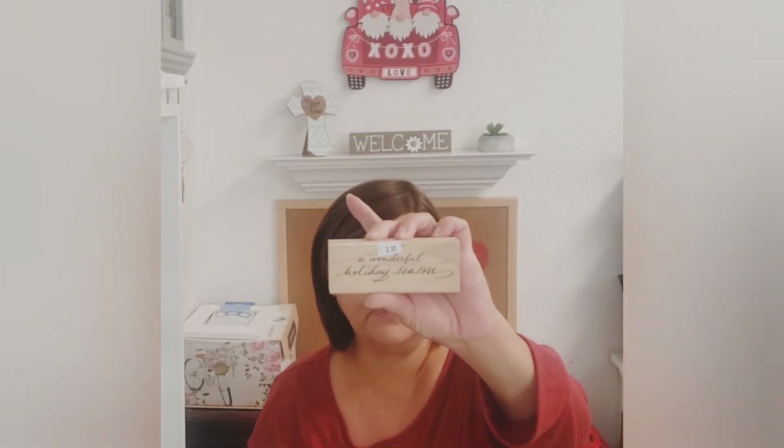But anyway, she gets me excited about stamping, about cardstock. She just gets me excited. So I've been kind of stocking up on my stamps, and I got a stamp pad, and I'm going to give it a try and see what I can do with them in terms of crafting. I'm not really a paper crafter. But anyway, rambling. For $2, I got a wonderful holiday season. So that's what the stamp will look like. So I got that one.